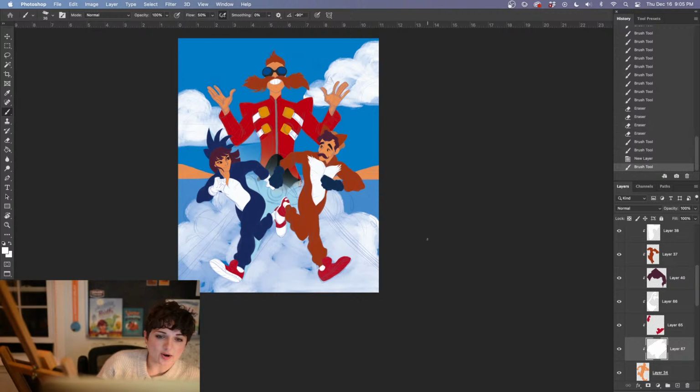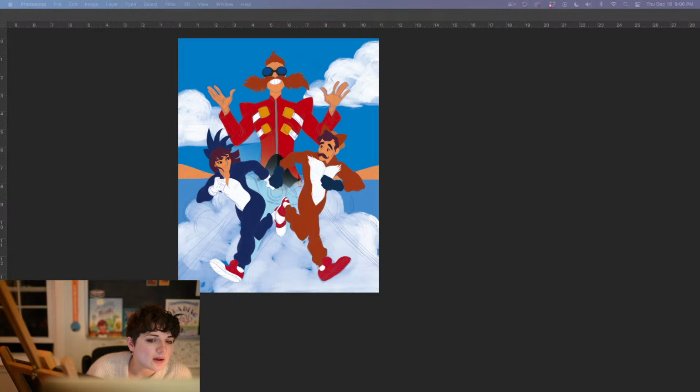So this looks like garbage because I haven't picked colors, but I've got some stuff to think about here. When I logged off last time, Brian sent me the poster for the new Sonic movie, and it's very similar to what I've drawn here. Hold on, let me pull it up.